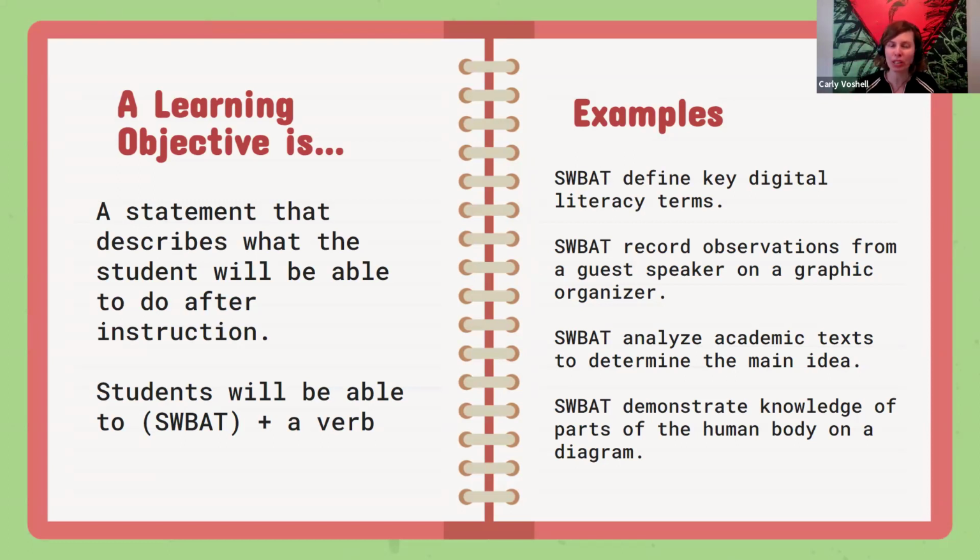So I have a couple examples that I just kind of came up with thinking about different contexts in ABE. Students will be able to define key digital literacy terms. Students will be able to record observations from a guest speaker on a graphic organizer. Students will be able to analyze academic text to determine the main idea. Students will be able to demonstrate knowledge of parts of the human body on a diagram.